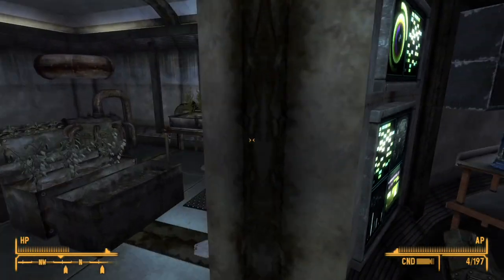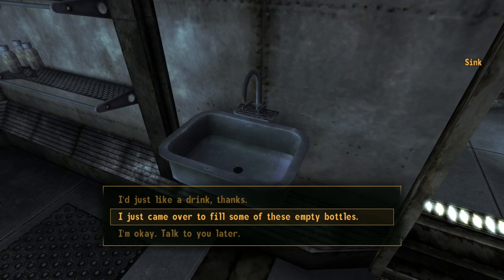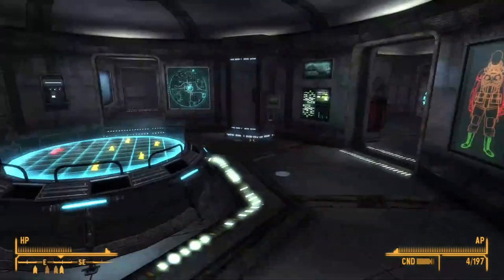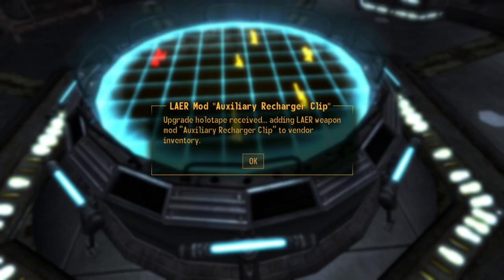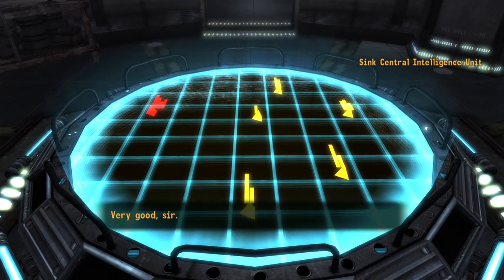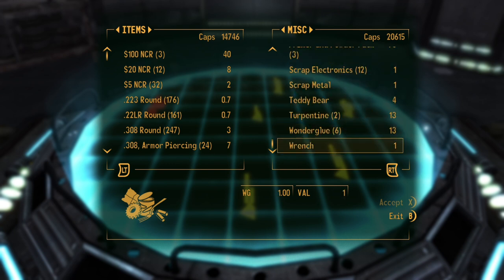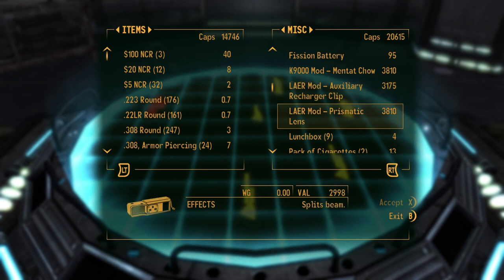Going a little out of normal route, but I want to... So is this sink? Between you and me. I can take a drink, thanks. Well, hello there. Talk to you later. What else? So the actual sink. Ooh, nice. A bunch of upgrades for that layer. Let's buy some things. Miscellaneous. How much do these cost? A lot. Wow. Recharges some ammo over time. That's completely worth it.